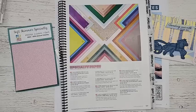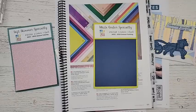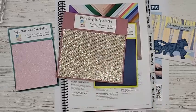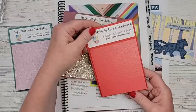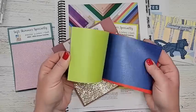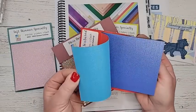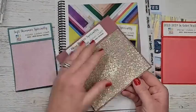I'll show you, though. Let's look at some of these other papers on this page, because there's also this white center paper. There's another. There's this business, which I think used to be from Celebration. I don't know. I think it is. My opinion is that it was Celebration paper. So there's also the in color, the ones that are retiring in a year, in color textured paper. This is double-sided and it has a texture like a fabric kind of a weave. So there's that pack on this page. There's the dazzle paper.